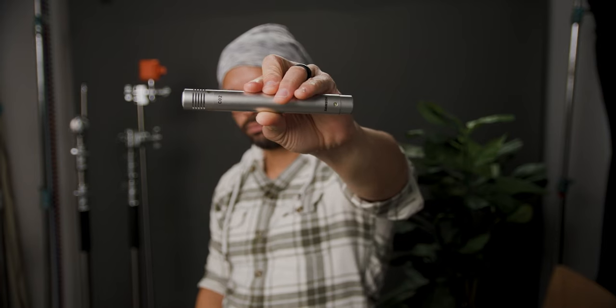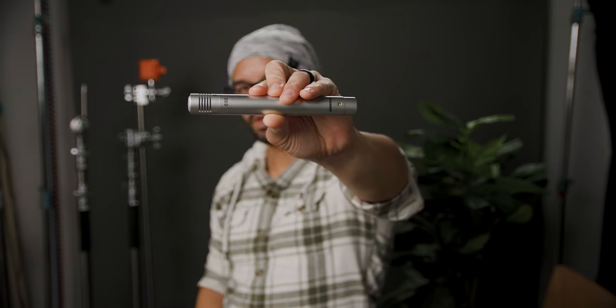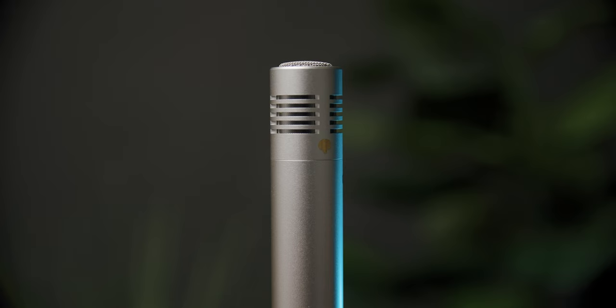The audio that you've been hearing is actually a very inexpensive pencil condenser microphone that you may have heard of. These microphones are usually used for overhead drums, for miking acoustic guitars, miking choirs, and that kind of thing. That is the Samson CO2.